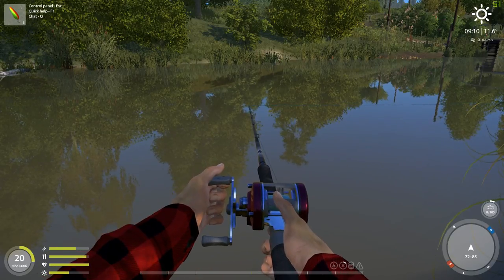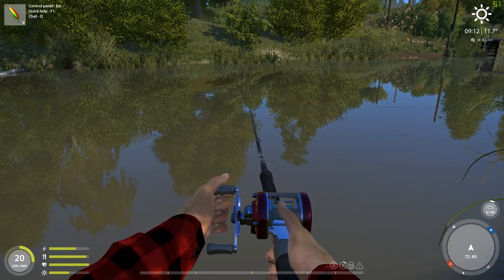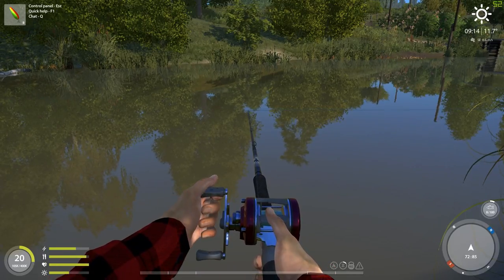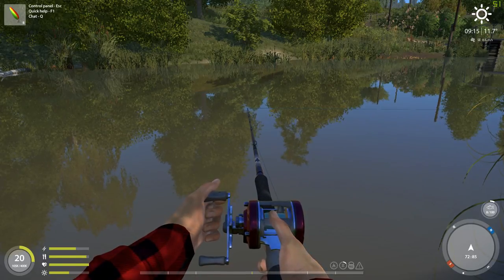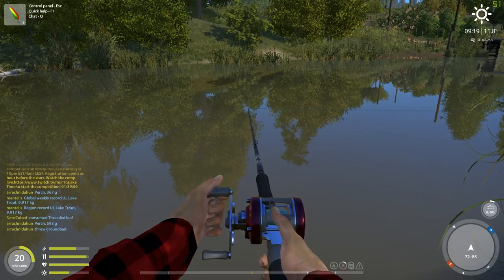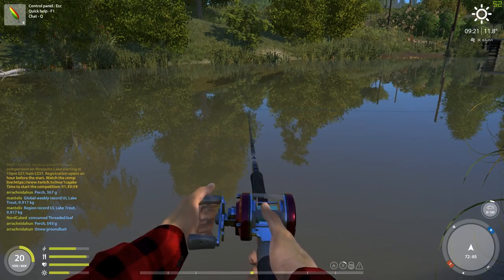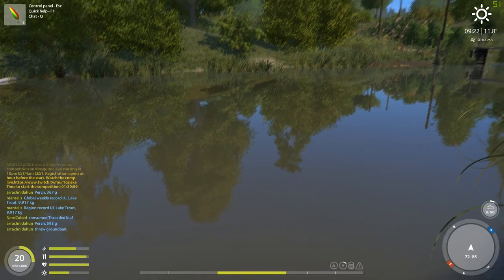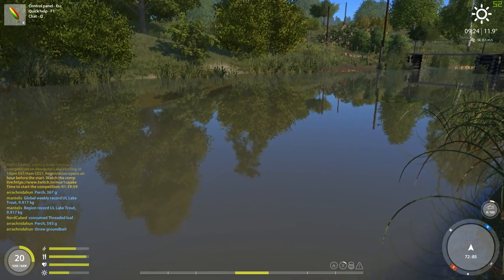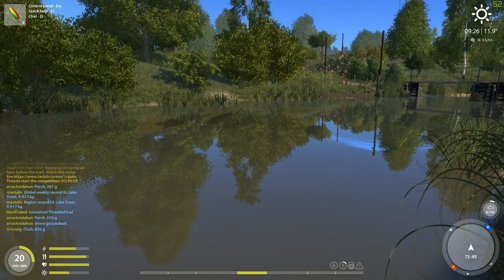Yeah, I'm going to need to get more 70-pound line. I have broken off most of mine. But there shouldn't be anything too big that's going to break it. Now watch something grab it and snap it like a twig. Here we go, we got something here. I'm thinking it's a pike, guys.